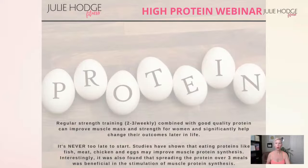But studies have shown, and I mention this quite often in my trainings and one-on-ones, that eating protein like fish, meat, chicken, eggs, whether it's animal-based or a combination of plant-based to make sure you're getting a complete protein, can improve muscle protein synthesis. Interestingly, and I call this staying above the line, it's been found that spreading the protein equally over your 3 meals a day is beneficial in stimulating that muscle protein synthesis.